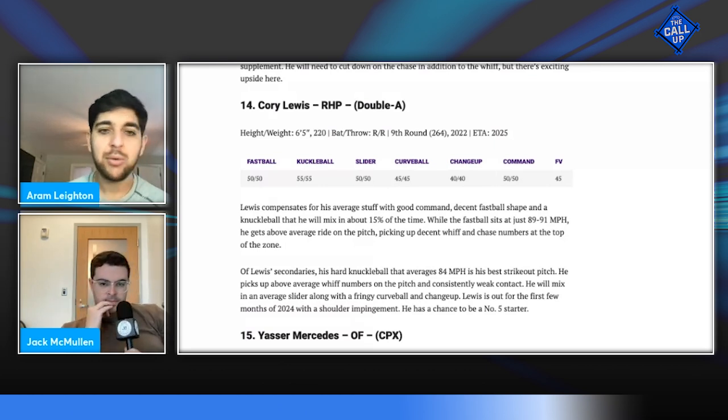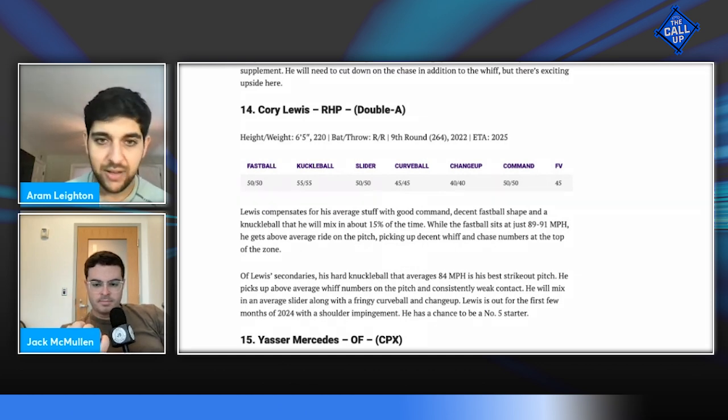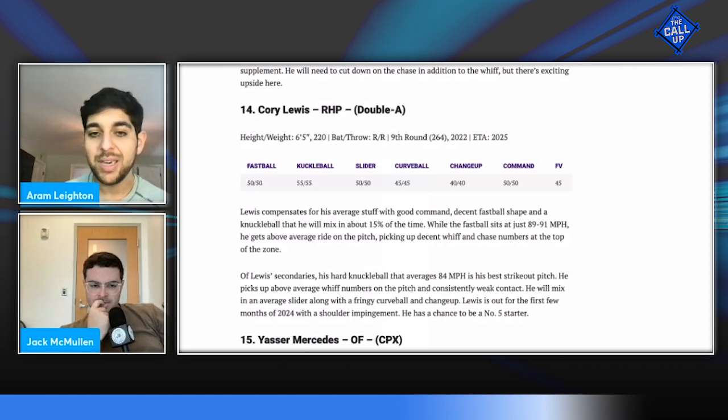He's on the shelf right now with a shoulder impingement, unfortunately. So hopefully he will be back sometime in the next month or two. I don't know if we really have a timeline there. But what I love about Lewis's knuckleball as well is he gets the whiff. I think it was something along the lines of like 25% in zone whiff. But then beyond that, the quality of contact was garbage against him. Like for hitters, they were putting it on the ground a ton.